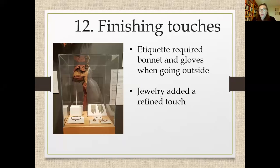So brooches were very common at the throat. And what's really fun when examining the historic clothing is to see at the necks of dresses, you often see lots of little pinholes where it's obvious that someone has pinned a brooch again and again and again and again and left little holes in their garment.